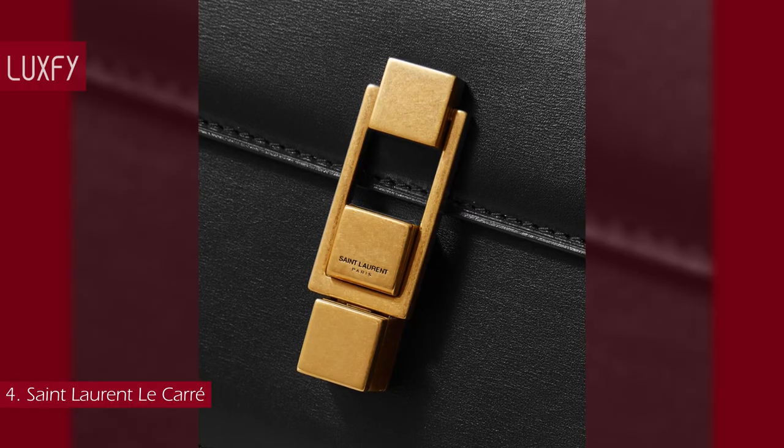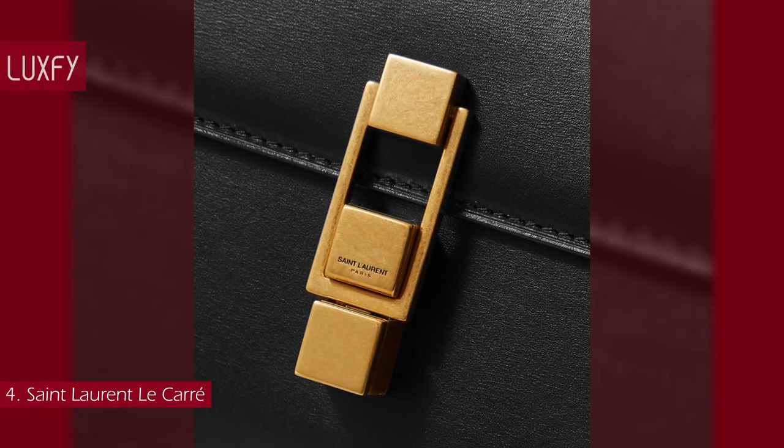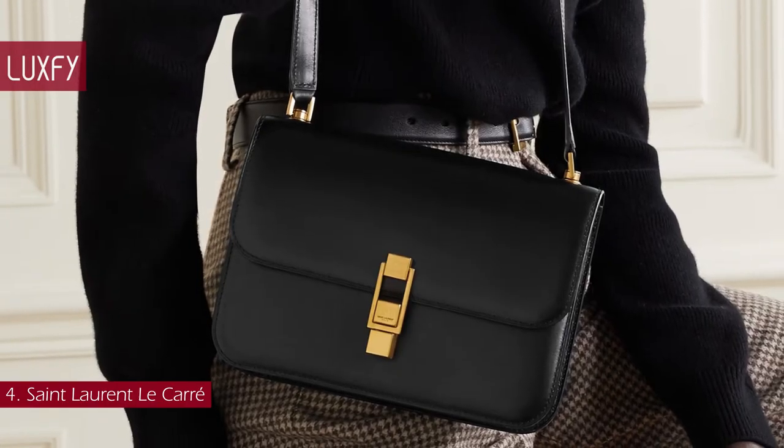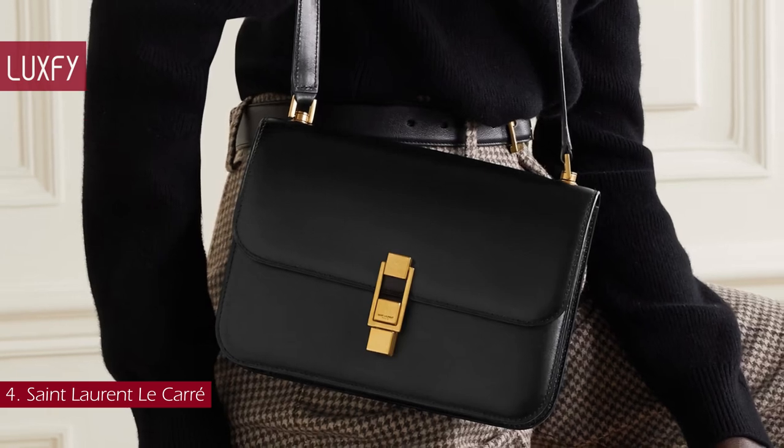In place of the YSL logo is a square clip fastening engraved with Saint Laurent text. This bag is the perfect representation of quiet luxury. It is sold for $2,990.